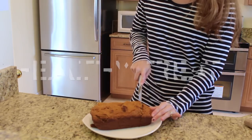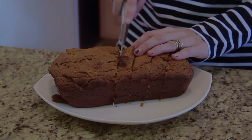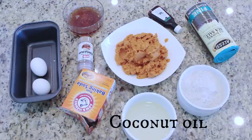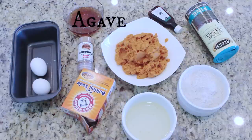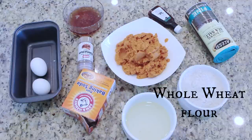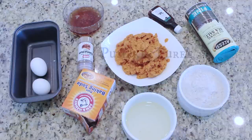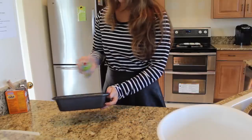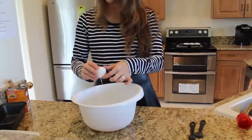What is fall without pumpkin? For this pumpkin pie bread, you will need 2 eggs, 1 teaspoon of baking soda, 2 teaspoons of cinnamon, 1/2 cup coconut oil, 1/2 cup agave, 1 1/2 cup whole wheat flour, 1 cup pumpkin puree, 1 teaspoon vanilla, and 1/2 teaspoon sea salt. Preheat oven to 375 degrees and spray a bread pan with non-stick spray.